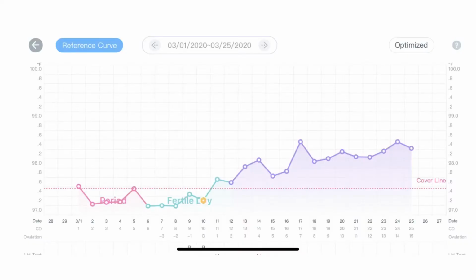Now let's look at my chart for the month. This is how I confirm my ovulation. If you take a look at cycle day 11, you'll see I had a spike in temperature. This confirms that I ovulated on cycle day 10. So as you can see, using my OPKs and my chart, I was able to pinpoint the exact day of ovulation, and that was so cool to me.